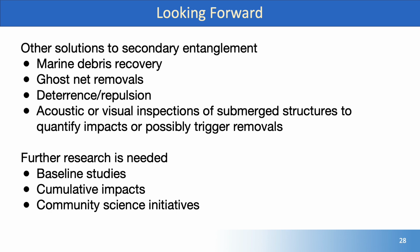And obviously, we want to prevent those physiological effects and population level effects that we discussed earlier from coming to bear.